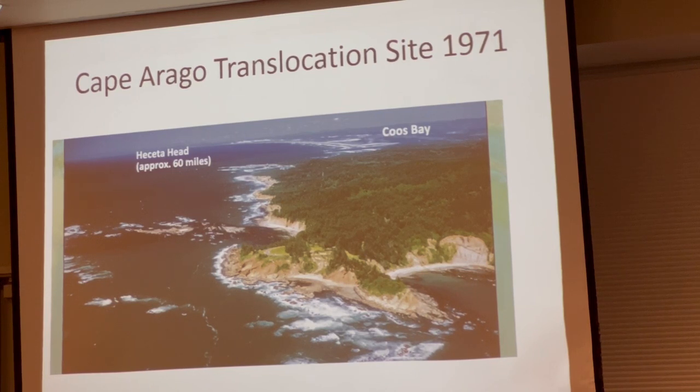So what happened? Did they emigrate home? Were they killed? Did they disperse? Was it the wrong subspecies? Did they go join the Washington otters, who were also released at the same time and whose translocation was successful? I don't know.